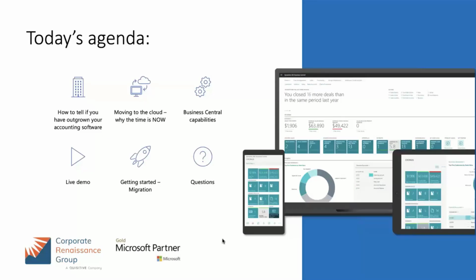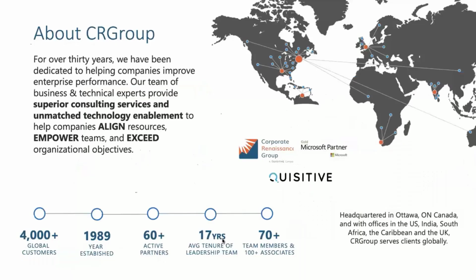In terms of agenda for today, what we're going to do is talk about the key factors that tell an organization they've outgrown their accounting software, why so many organizations are choosing cloud. And when they're making a migration from an accounting system, why the cloud-based systems are the ones getting all the attention, and certainly this one, Microsoft's Business Central. We'll talk about its capabilities. We're going to show you some of the product. And if we get time, we'll talk about getting started with migration and, of course, deal with questions.